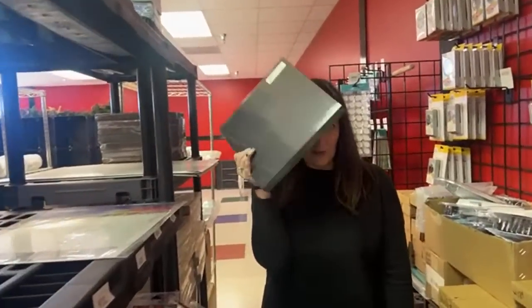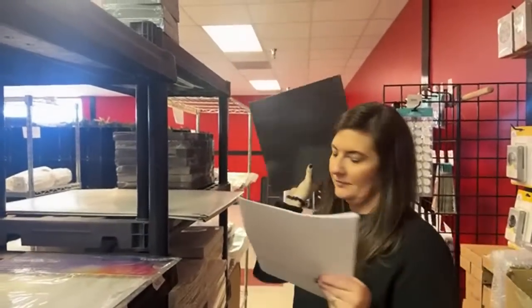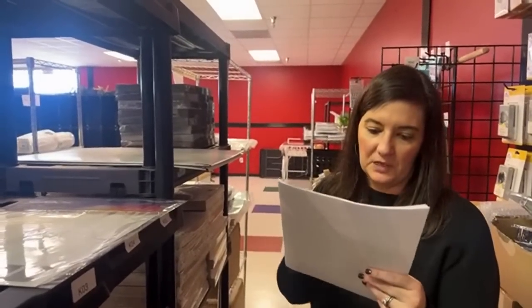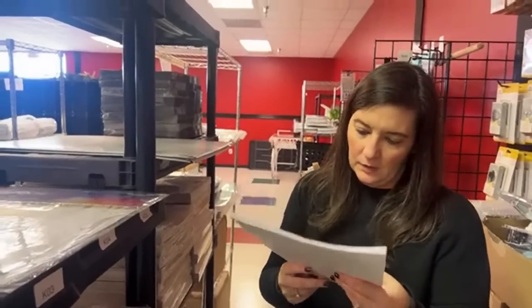And the black 12x12. Let me tell you why it's time to buy chipboard. Because at 22% off, you save your shipping. Because it's outrageous to ship that stuff.